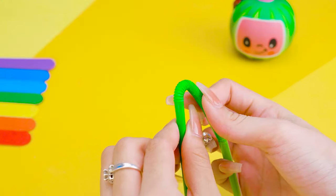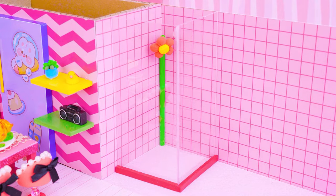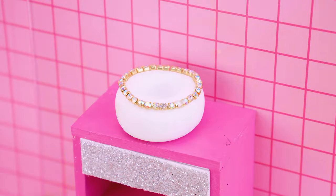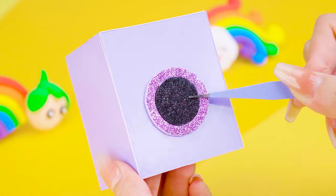Making the bathroom using plastic straw to make a shower. We have a lovely sink and a mirror. We can look in the mirror every time we wash our hands. We need a washing machine to wash dirty clothes. Let's make it by using Foamex, covering purple paper.